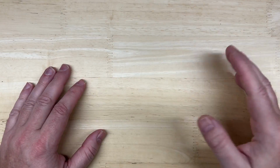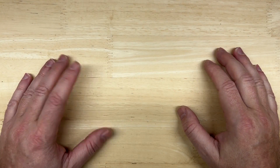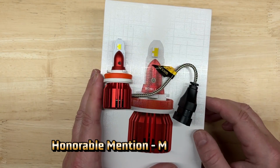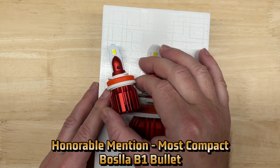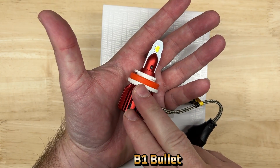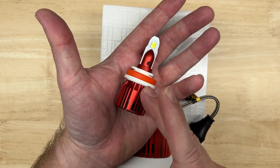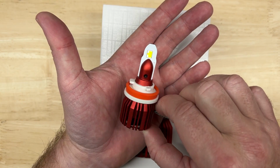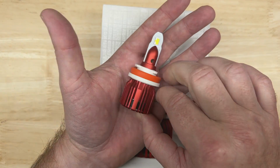Now, before I get to the best overall for 2022, I want to give some quick honorable mentions. Most compact is the Boslla B1 Bullet. This thing is tiny, but for its size, it performed rather well. So consider this one if you have a very small headlight capsule area, but you want something that performs pretty decent overall for the size.